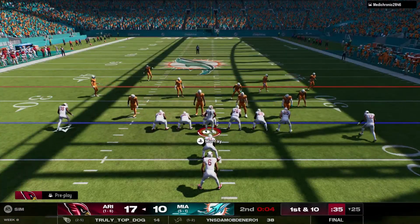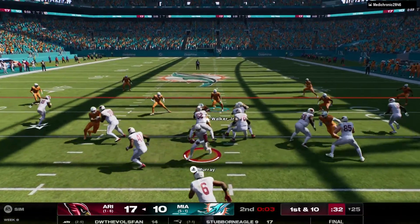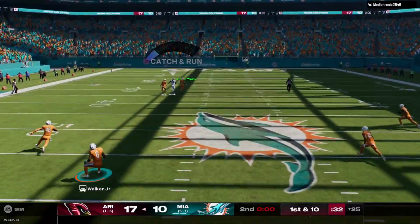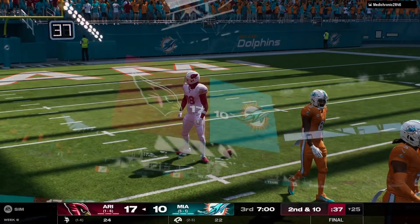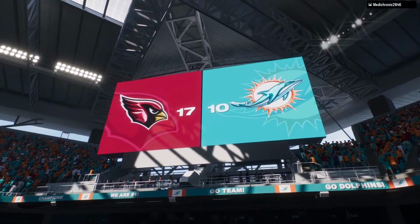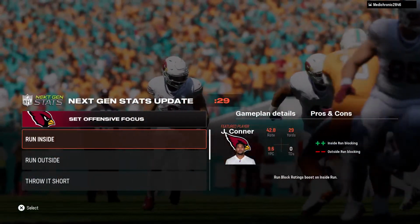From the 25, they'll go to work. 1st and 10. They go play action for Murray. He'll fire one deep for Harrison. That's going to be incomplete. They took a shot on the final play. Prayer not answered. And that is how this first half will come to an end.